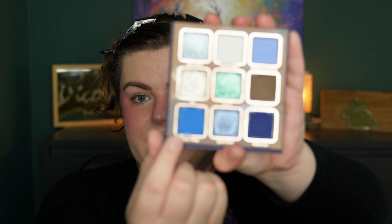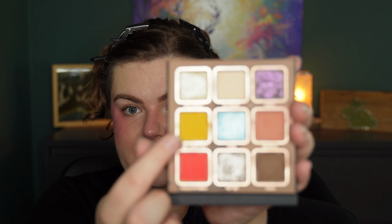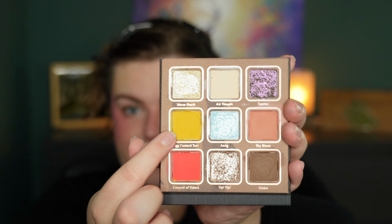Last but not least, we have the Air palette. Let's generate a number for it. It's the number 4. We have this beautiful yellow shade. I'm now setting the number generator 1 to 4. 1 will be the water palette, 2 earth, 3 fire, and 4 will be air.